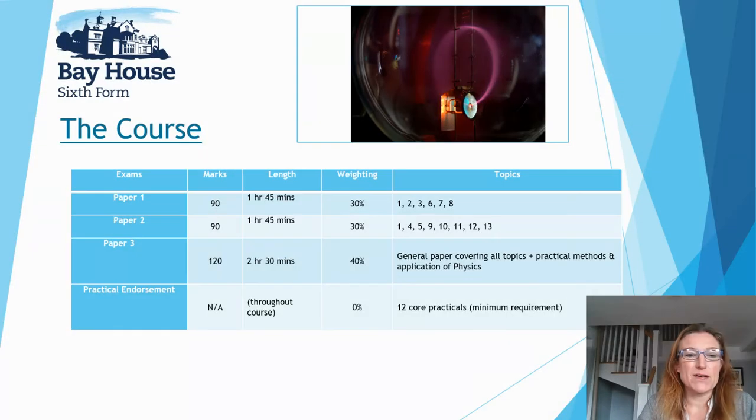So at the end of the 2 years, you've done your studying, you've done your revising. There are 3 papers to be sat. The topics on this table match up with the slides that we had previously. So paper 1, 45 minutes and almost half of the topics. Paper 2, another hour 45 and the rest of the topics.